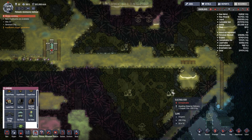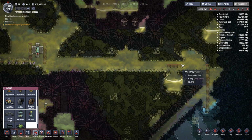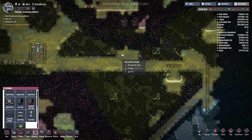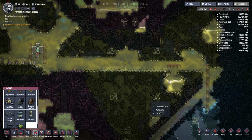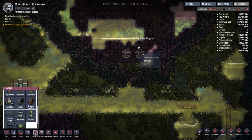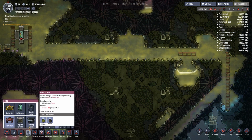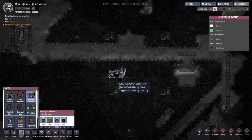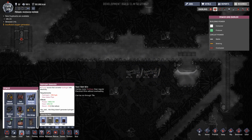Apartment for 15 dupes. So I was thinking 4 electrolyzers, because obviously they don't work all the time. They maybe work half the time, if I'm lucky. So I was thinking 4 electrolyzers, 15 dupes, 2 gas pumps for hydrogen collection. For power, I would have 2 hydrogen generators somewhere. I'm just sort of putting it all out there.